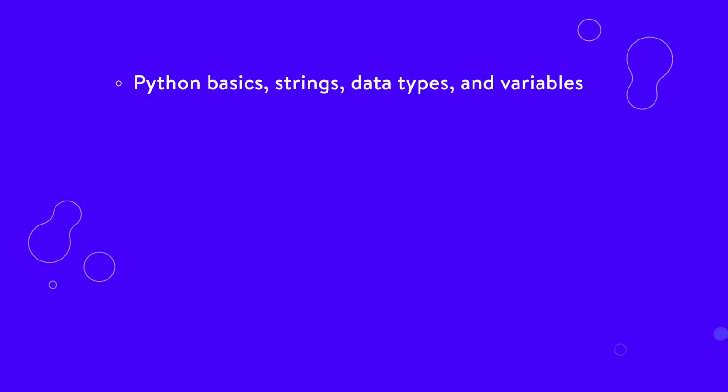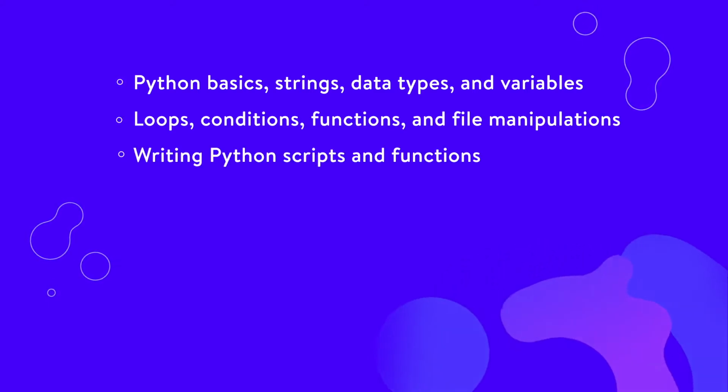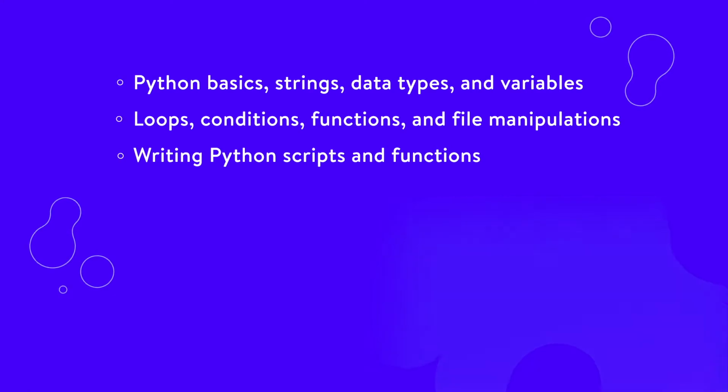This tutorial is available in English and begins with topics like Python basics, strings, data types and variables, loops, conditions, functions, and file manipulations, and writing Python scripts and functions.